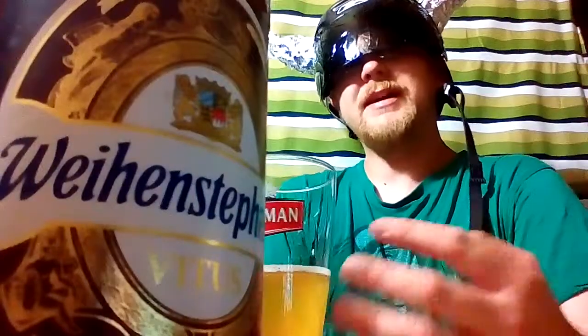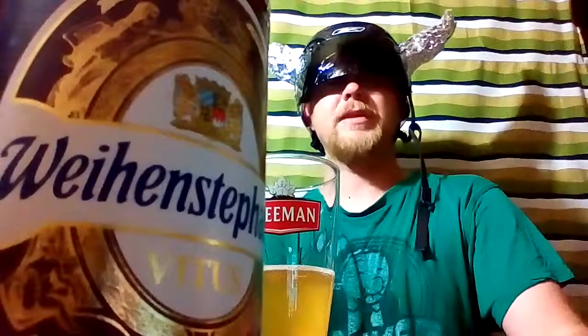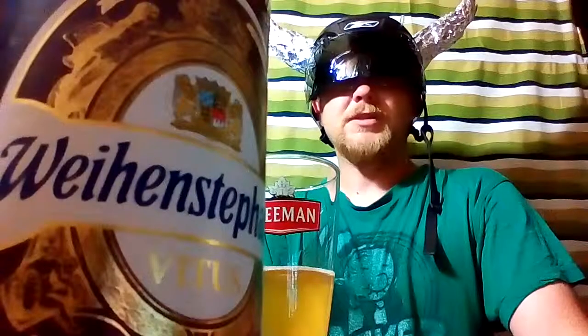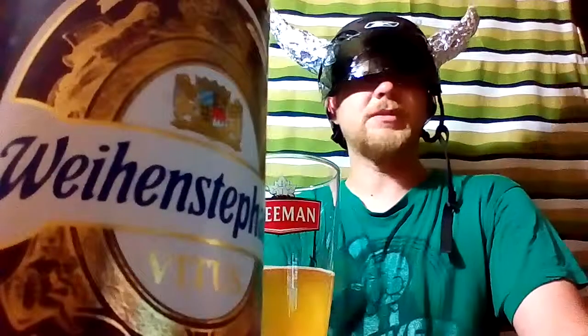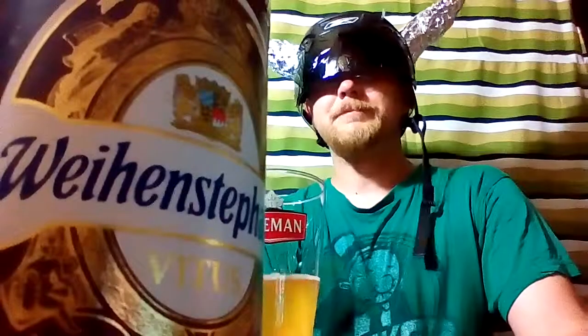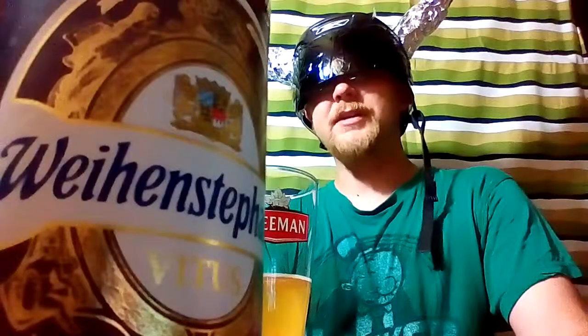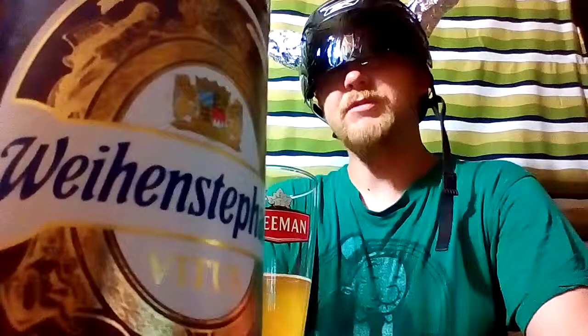And as you get near the bottom of the glass, like in the last half, you really start getting hit, like bombarded with dehydrated banana chips type flavor and aroma. I'm going to call this a semi-sweet beer. It's got to have a little bit of sweetness to it. Yeah, I definitely say this is a little bit on the sweeter side of things as far as beer goes.